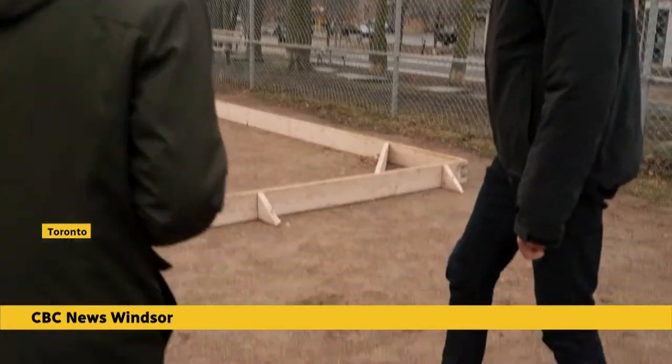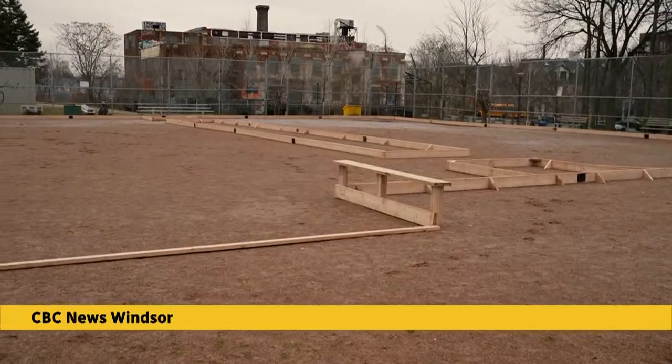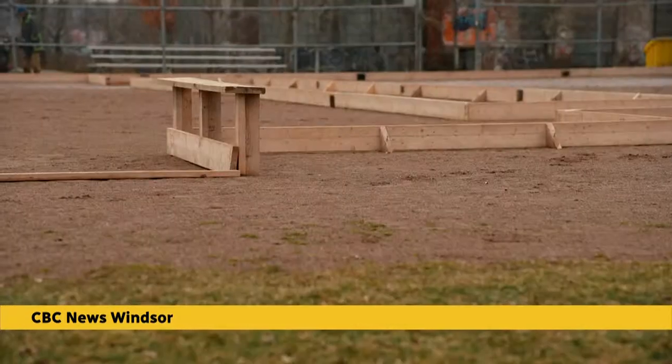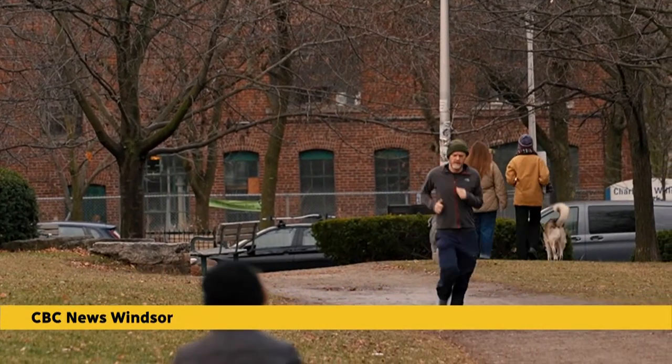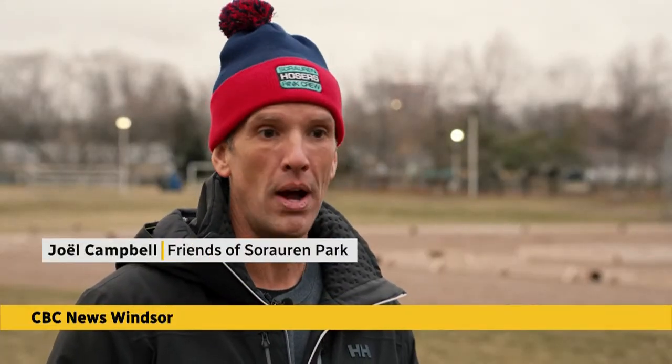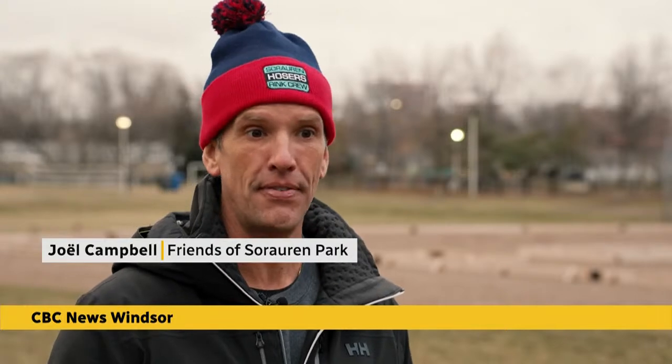Not ideal weather for an outdoor rink. Joelle Campbell's been helping set this one up every year for a decade, and lately, consistent below zero temperatures are hard to come by. I would say in my first 5 years here, we had one bad year, whereas in my second 5 years here, we've had one good year.